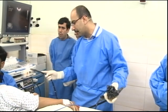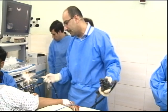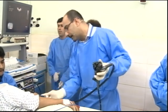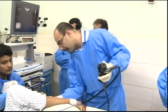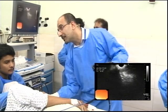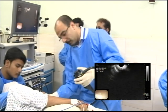But again, grabbing the scope around 20, gentle flexion down on the probe, and then introducing it over the tongue. So as I introduce, ideally I should have a larger endoscopic view.